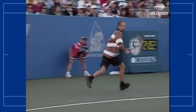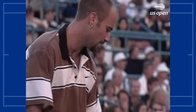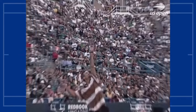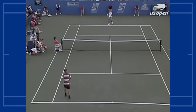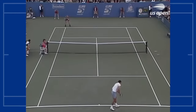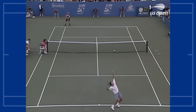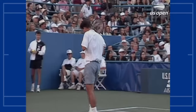Scrambling this whole point, a good defensive forehand to get himself back in some sort of position. Still had to hit that one on the full run. Game for 3-2 in the fourth set, Andre Agassi. Sampras serving with new balls. That should help. And it did immediately.